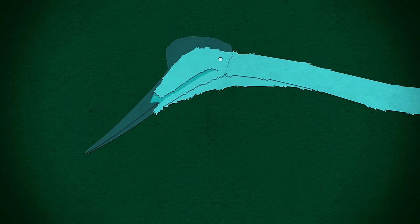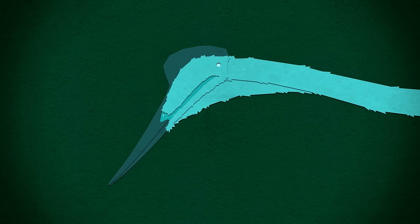Actually, azhdarchids did not have their heads in line with the neck. Like most derived pterodactyloids, their heads would have been tilted down in normal carriage because of the shape of the back of their skull.